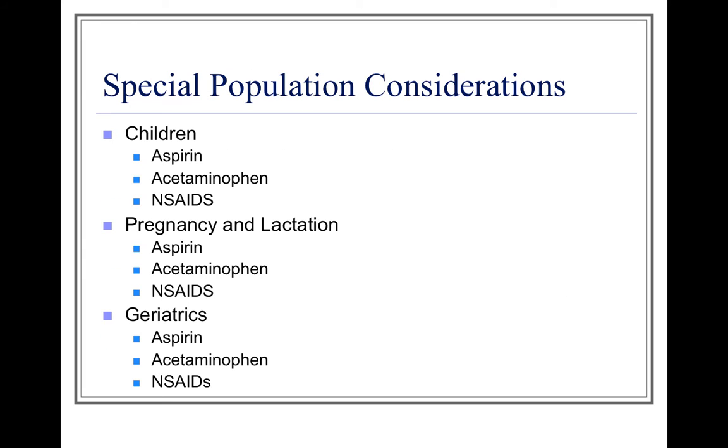Special considerations for some of our special populations. So in children, we really should be avoiding the use of aspirin. Acetaminophen is safe for use, as well as NSAIDs. But remember, ibuprofen should not be used in children under the age of 6 months, and naproxen is only indicated for 12 years and older. During pregnancy and lactation, aspirin should be avoided. Acetaminophen is actually fine for use, and NSAIDs are fine for use, however, they should be avoided in the 3rd trimester.